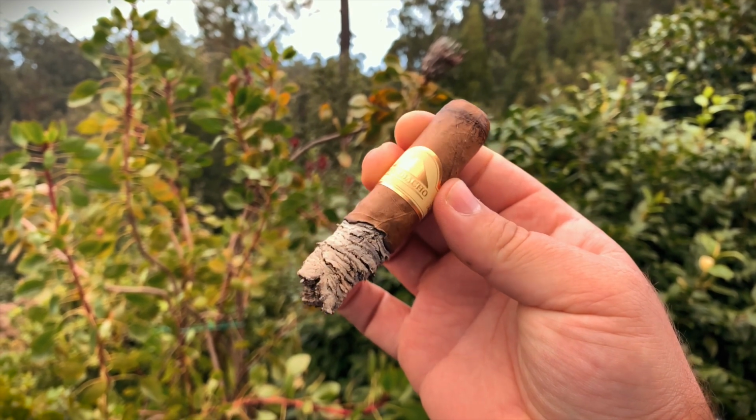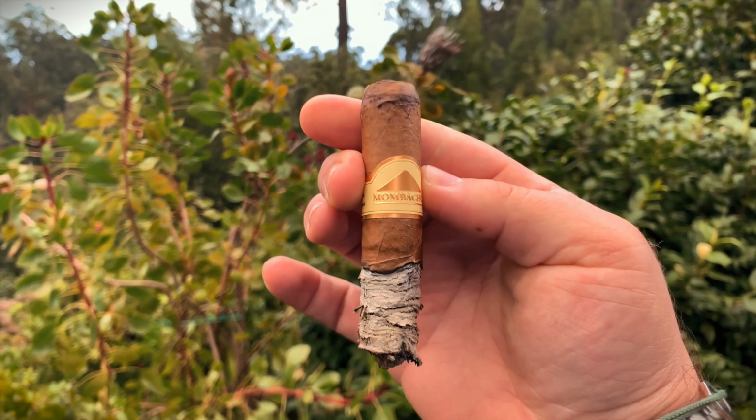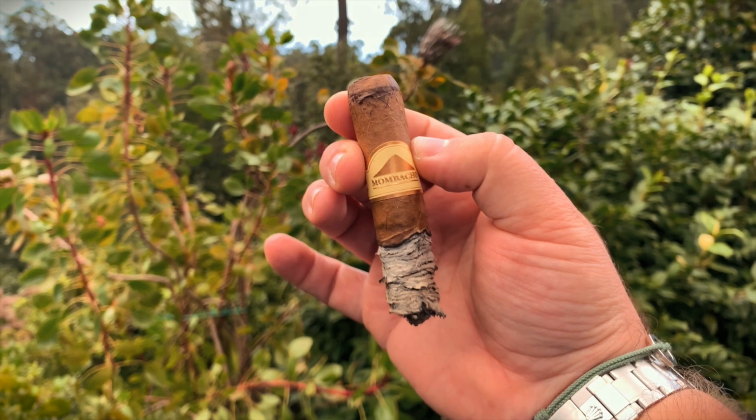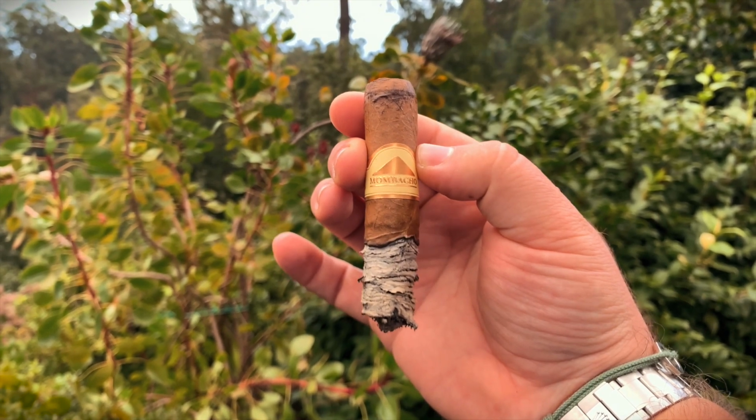Overall, I think they've done an excellent job. Mr. Claudio is an amazing master blender, because this cigar is so good. The broadleaf that they've created is beautiful.